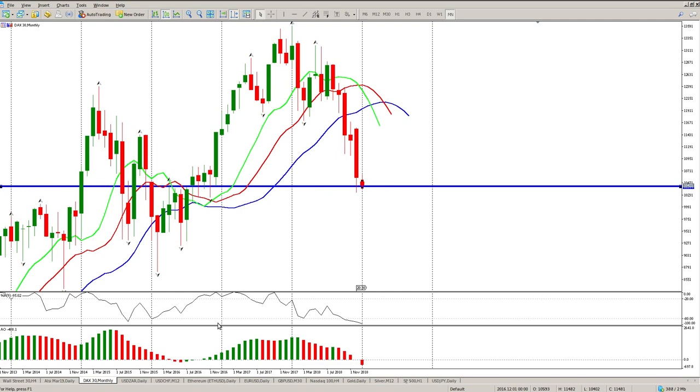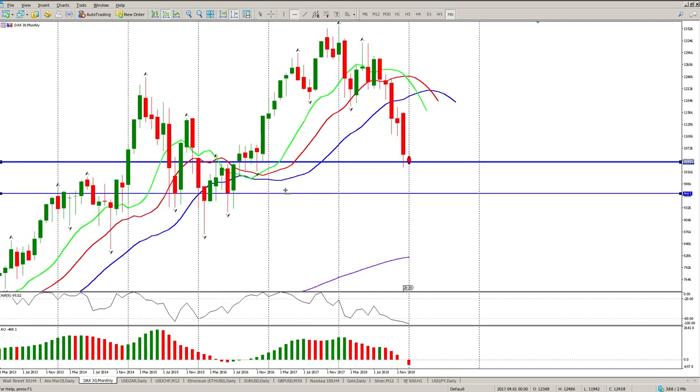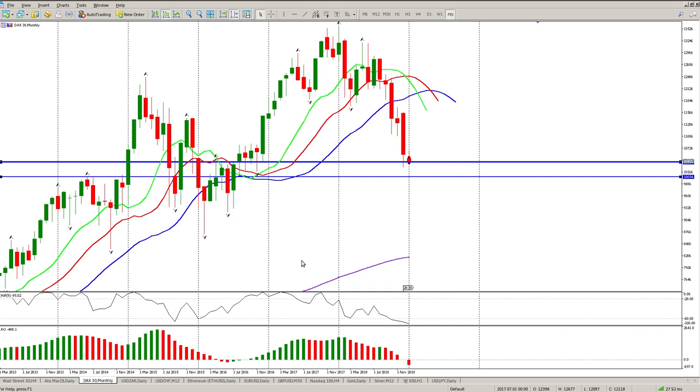Okay, so I strongly suspect we are going to see some form of a pullback fairly soon. Sorry, I just want to double check this head and shoulders. Okay, so this monthly level at 10054 is the one that I think we need to watch out for.